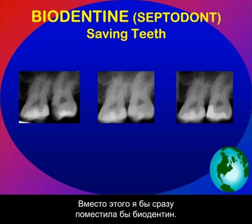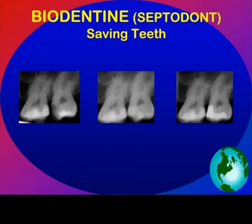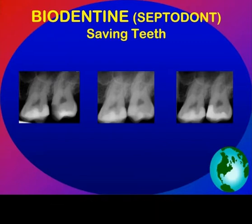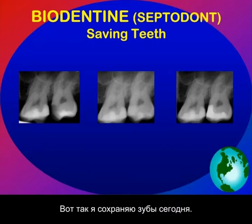What I would do is place the Biodentine immediately when I remove all decay with my SmartBur, and I take out all infected dentin. As soon as that's out, I will place my Biodentine as a base and then put my permanent restoration on top of that. We don't need that intermediate step. The more steps, the worse it is for the longevity of the tooth. So that's how I save teeth today.